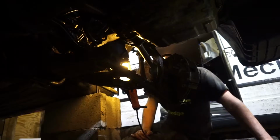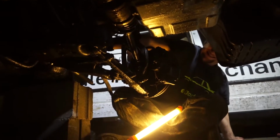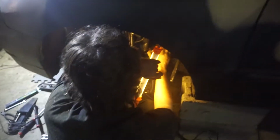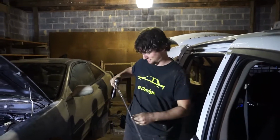After removing the exhaust and lowering the K-frame assembly, we fiddled with the steering rack for several hours, but were unsuccessful in removing it. I decided to remove more stuff that might be blocking it in.